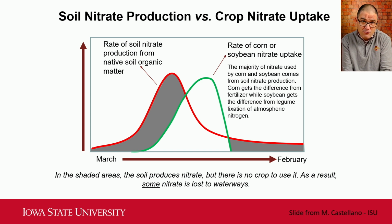Okay, that red peak in the spring may be happening before we have a lot of active corn or soybean uptake of nitrogen. So that wouldn't necessarily be a problem, right? But what happens in places like Iowa and a lot of the upper Midwest is during that March, April, May, early June period, before we get a lot of corn or soybean growth, we have that nitrate in the soil and we get excess precipitation. And that excess precipitation infiltrates water into the soil, and the water in the soil may be greater than the water holding capacity of the soil. So we leach; we move water below the plant root zone, and when it moves below the plant root zone, we take nitrate nitrogen with it.